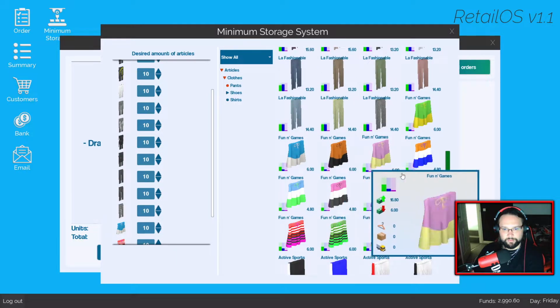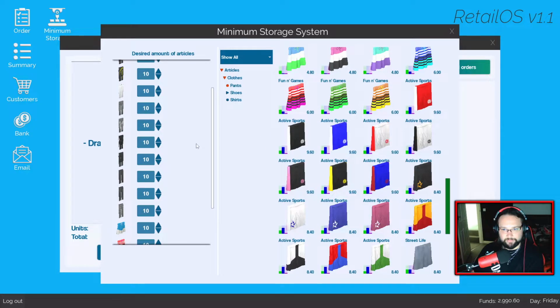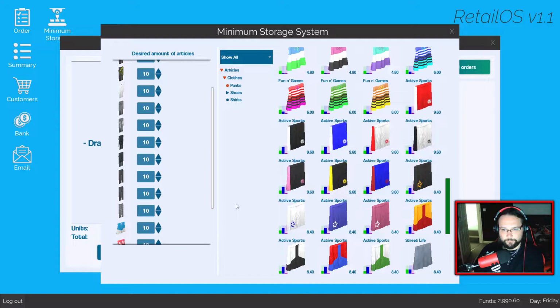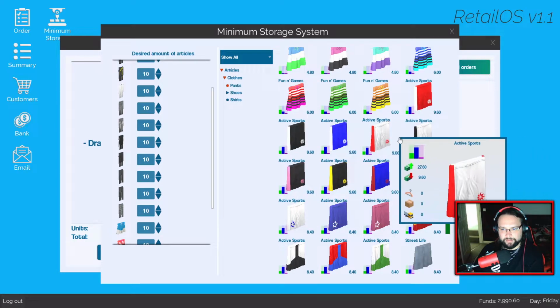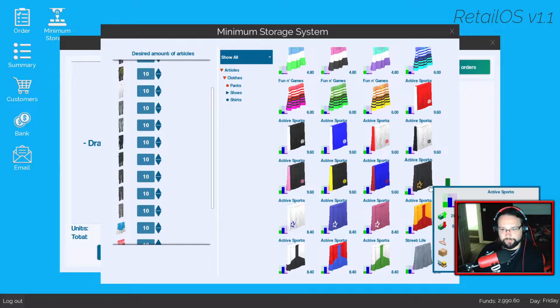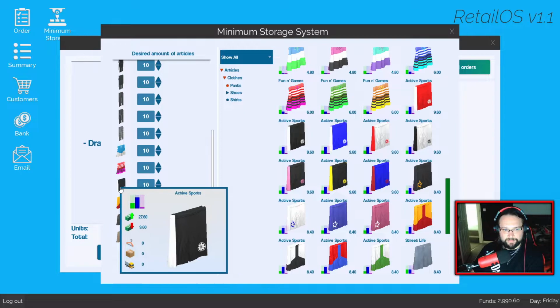How about we just pick active sport from down here, because I know I've not got any of these. We'll have the skirts at 960. See, why is there this many of these? I don't need this many of these. They're all different colours. I don't want just different colours. We'll have those for active sport as well. So that's active sport done.